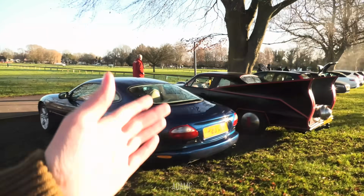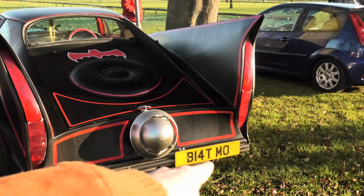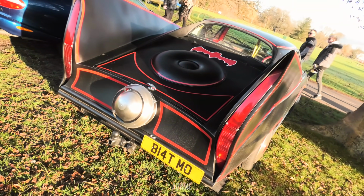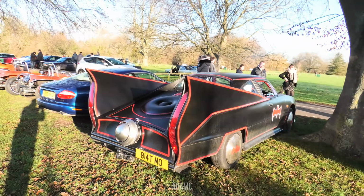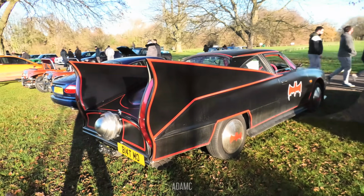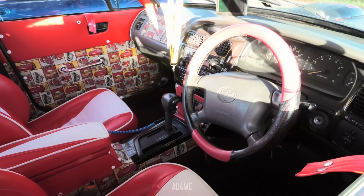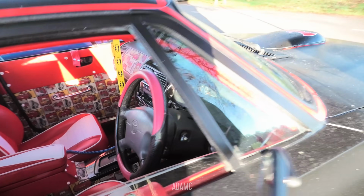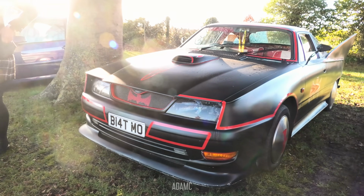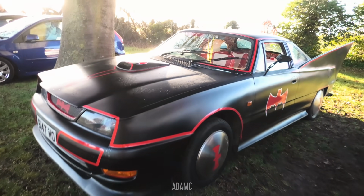So next to the Jaguar XK, we have this car, even with the number plate, Batmo. Where were these lights from? I recognize them. Probably some kind of van. I also don't currently know what car this actually is or was, because obviously now it is a genuine Batmobile. You can tell by the bat. So it's an automatic Toyota. So it is a Toyota Avalon, which in itself is a car I don't think I've actually seen before. There's plenty of them in America, but not in this country. I'm not even sure if they sold them.